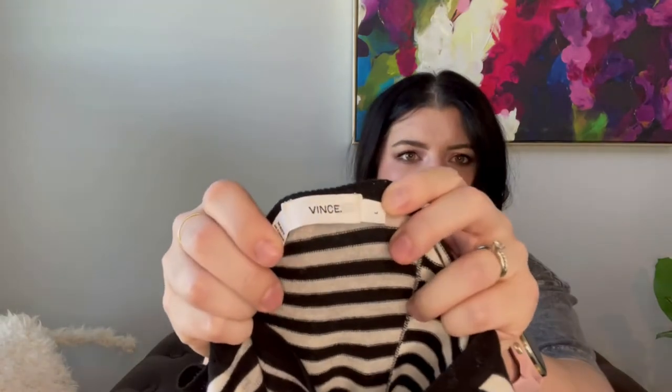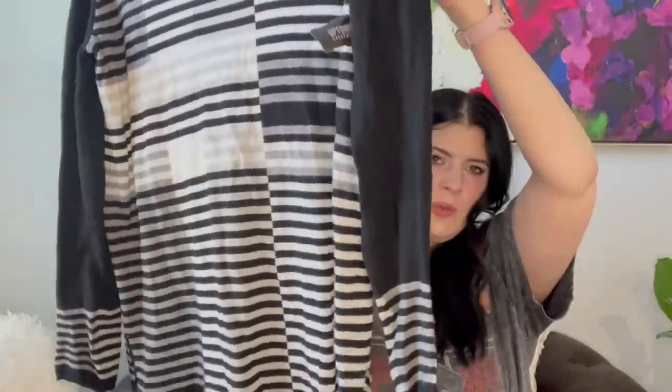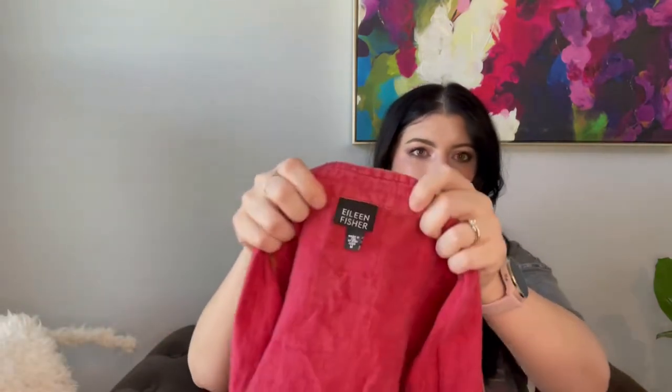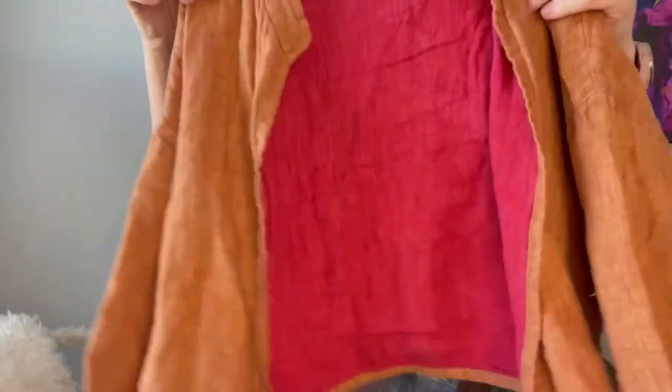Next is a newer tag, Vince, size large, kind of the striped, I think it feels cashmere-y, sweater. There is a little schmutz on the front, which I think I can get out. Let's see, where are you? Merino wool. Okay, so it's a wool blend. So there's that. This is Eileen Fisher. Again, another lagenlook type of piece. They typically do more natural materials, just looks more boho-esque. Kind of this orange gauzy open front cardigan, cropped.